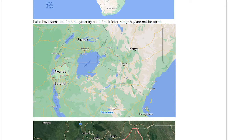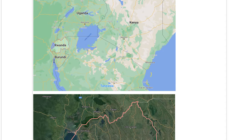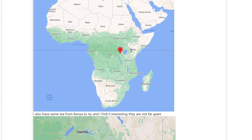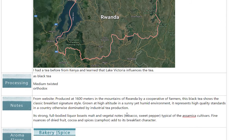Now, I had previously done a tasting of some tea from Kenya that said that this Lake Victoria, the winds blowing from it influenced the taste of the tea. So that made me wonder. I don't think the wind is going to blow this way, but there is a little lake still right next to Rwanda, and I wondered if that might influence the taste of the tea. It's just something I'm always curious about. It's definitely very small, because you see how Kenya is and where Kenya is on the map here. So this area is super small. And there's a closer look of it with the lake there.